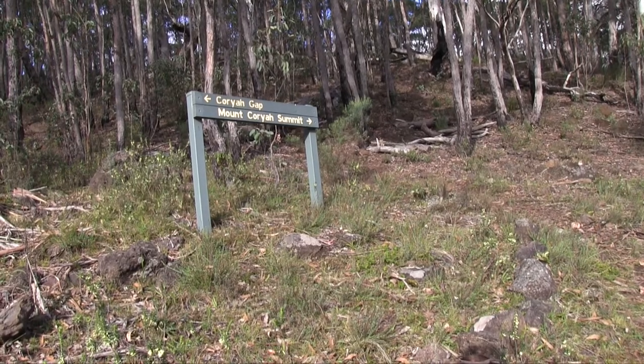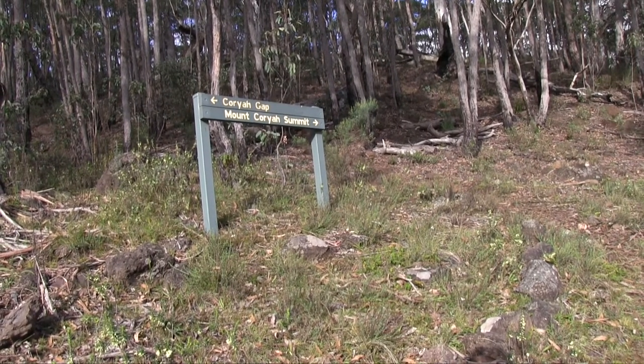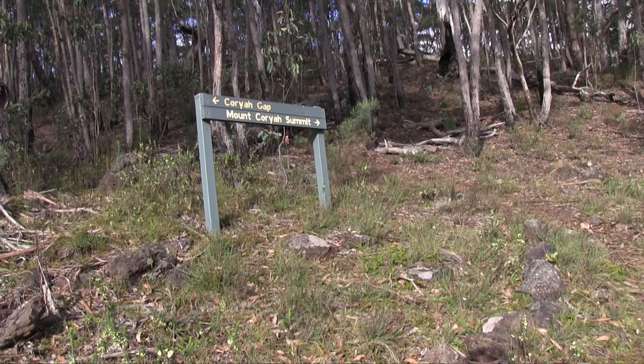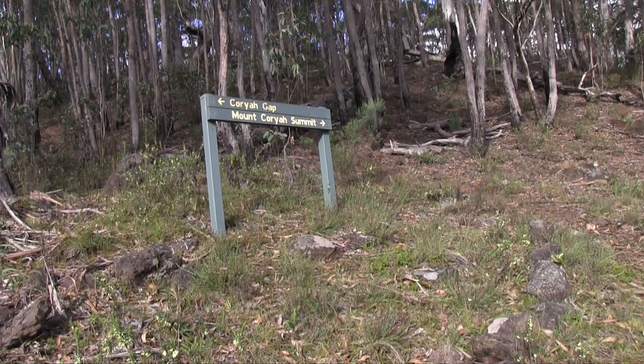We've just rejoined the circuit track, and we'll eventually just wander off down the left-hand side of the mountain and rejoin the track and back to the car.